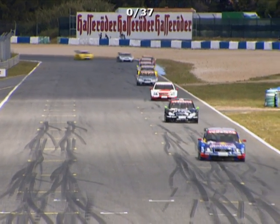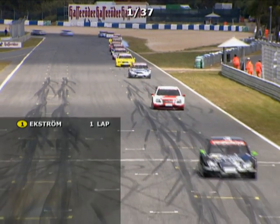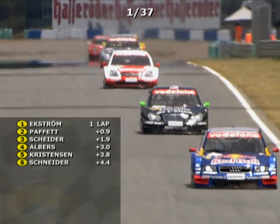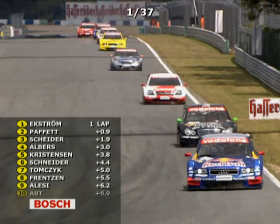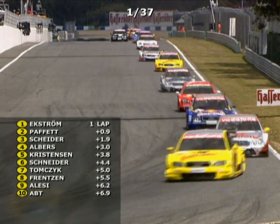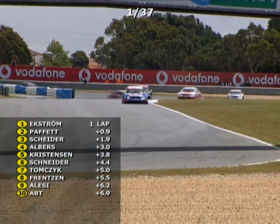Matthias Ekström trying to build up the advantage here, and Gary Paffett doing his best to go after him, but the gap is almost a second at the end of lap 1, 9/10 between them, and then a full second between Paffett and Timo Scheider in third. Christian Albers is fourth, and it's the young guns, Andrew, in the top 4 at the moment.